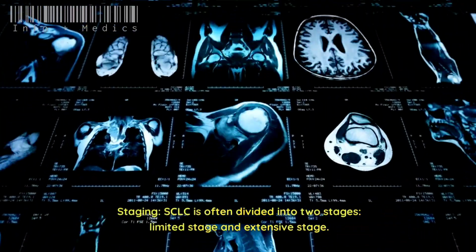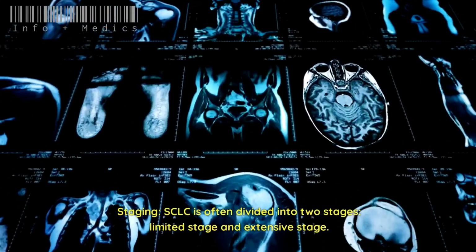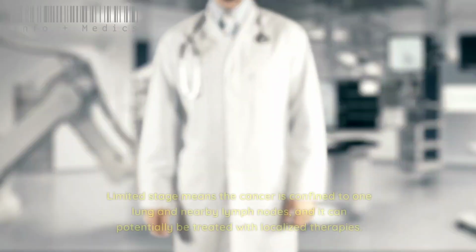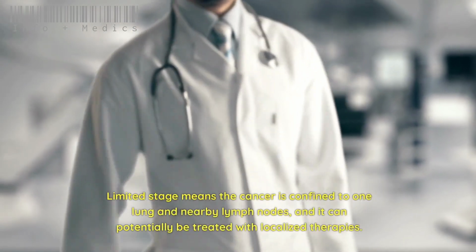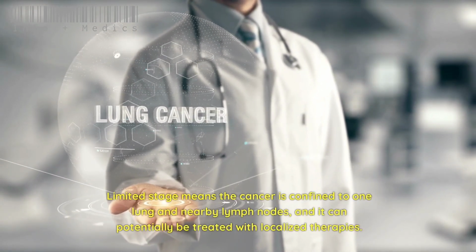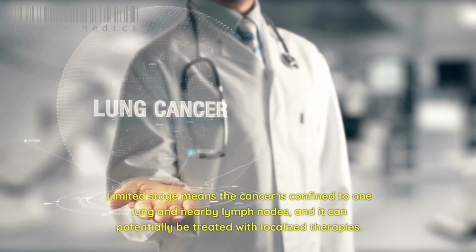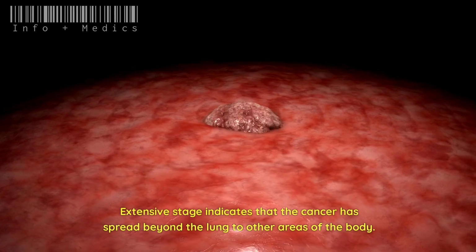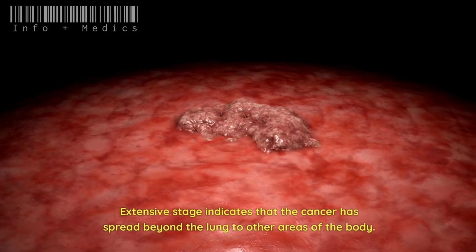Staging. SCLC is often divided into two stages: limited stage and extensive stage. Limited stage means the cancer is confined to one lung and nearby lymph nodes, and it can potentially be treated with localized therapies. Extensive stage indicates that the cancer has spread beyond the lung to other areas of the body.